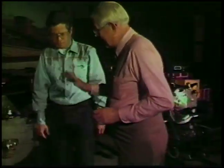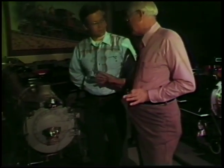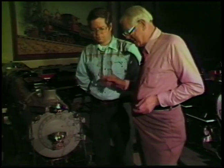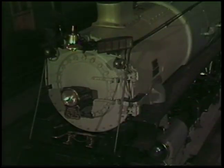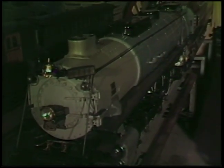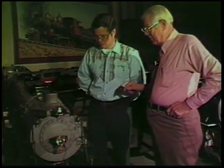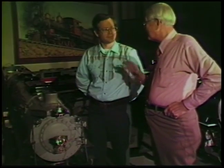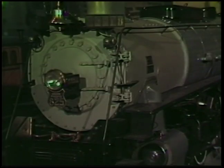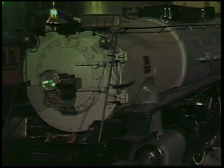Here, now this engine is kind of special to me. You see, I built this one long before I had any idea we'd be in business. It's been running now for almost 25 years. And it weighs just over a ton. And when she's rolling, it's just like a girl. It's all alive. It's more fun than flying an airplane. When you're on this, it's a thrill all the way.